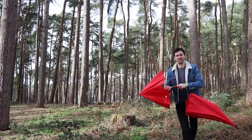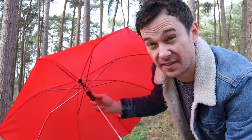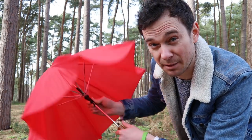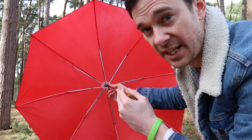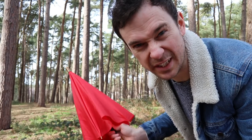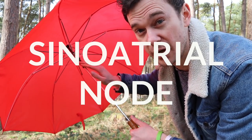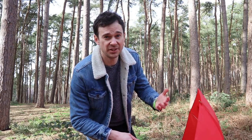Like any pump, the heart needs to be well coordinated. Look at how beautifully smoothly this umbrella collapses. So the air getting pushed out would have an equally smooth flow, all because of the coordination between the runner and the stretcher. I had to Google these terms, but in the heart, they're called the sinoatrial node and the electrical conduction system. In atrial fibrillation, things don't run quite as smoothly.